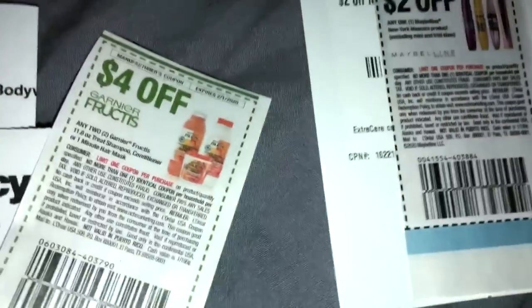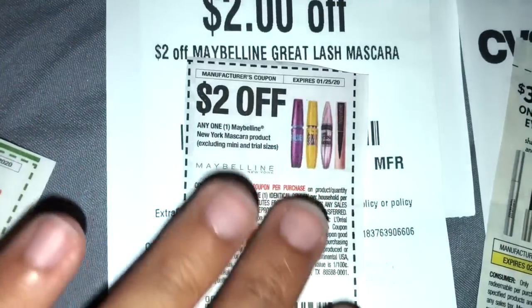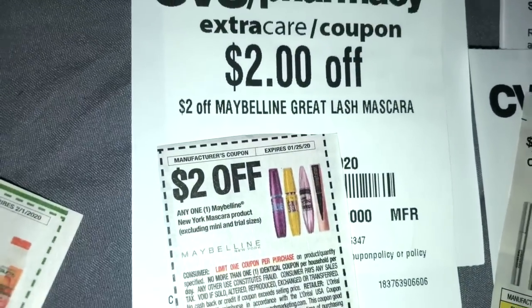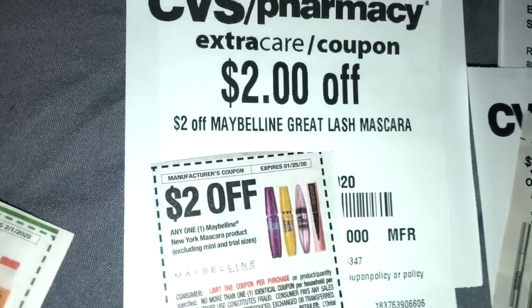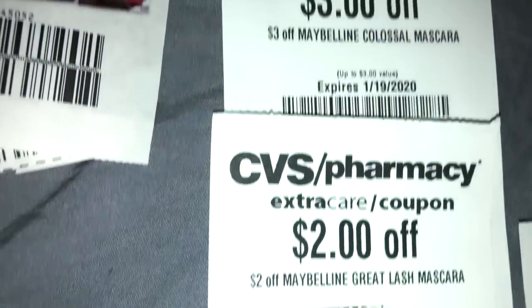And here goes the coupons right here. So there goes the $2 off manufacturer coupon, the $2 off Maybelline Great Lash, and the $3 off Colossal Mascara.